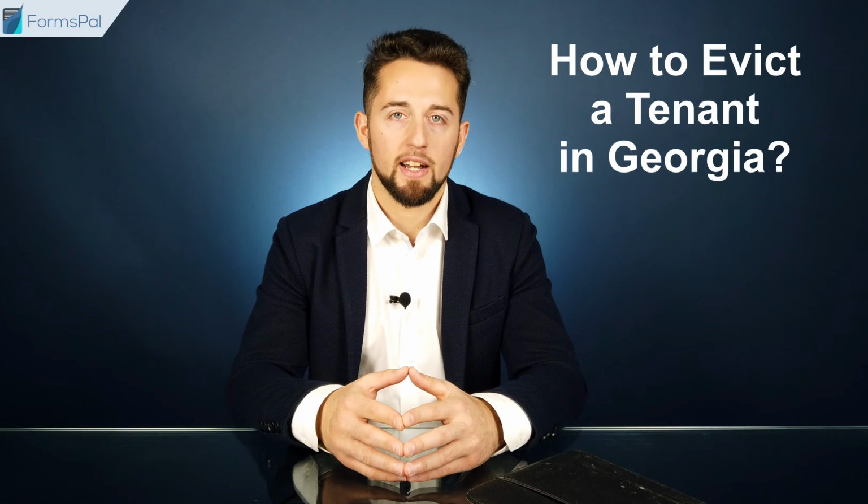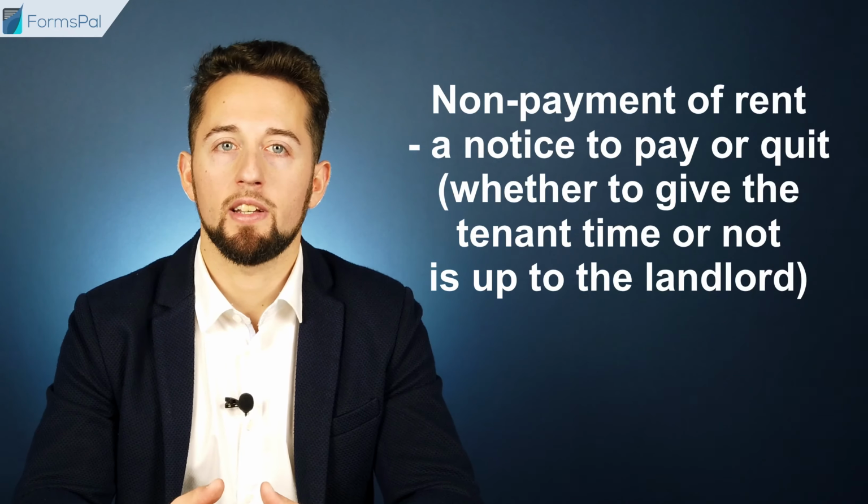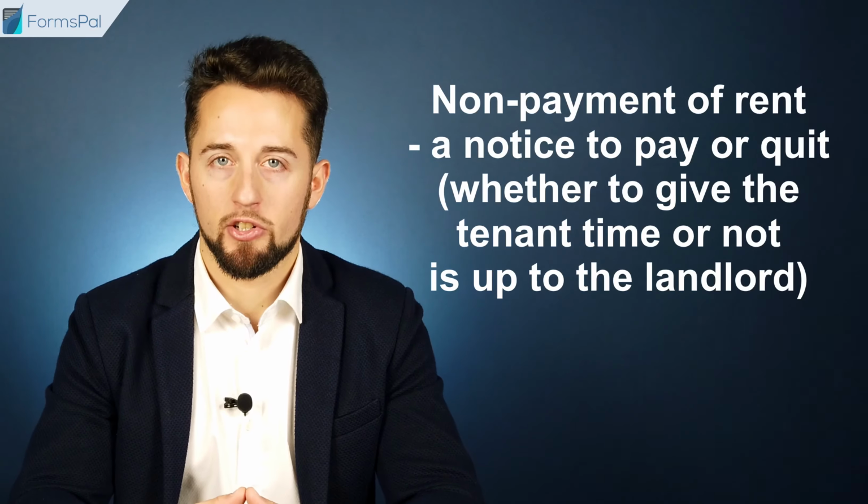How to evict a tenant in Georgia. The non-payment notice. According to the Georgia legislature, the tenant failing to pay rent after it is due should get a notice from the landlord to either pay or quit, but there is no set period for such a notice. It means that the landlord can provide the tenant with a verbal or written notice the very next day after the rent is due and decide how much time to give them to pay sums owed.